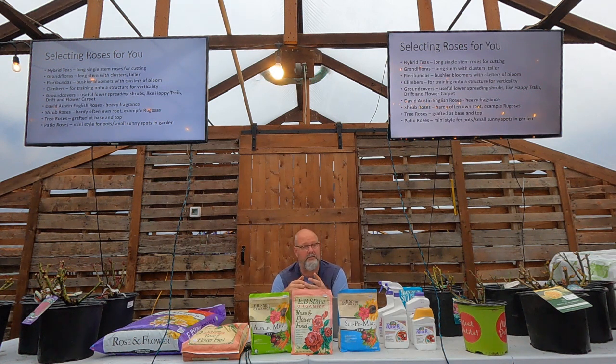Flower carpets, drift roses, this new Happy Trails series from Weeks Roses, all great choices. Are those own root? For Space Eater, all own root. They're not grafted, so they're hardy. You're looking at something like less than 3 feet tall, maybe 2.5, that'll eat up some area side to side.